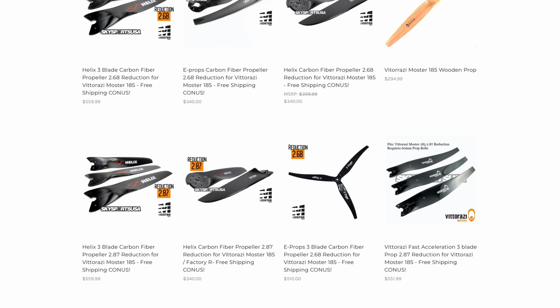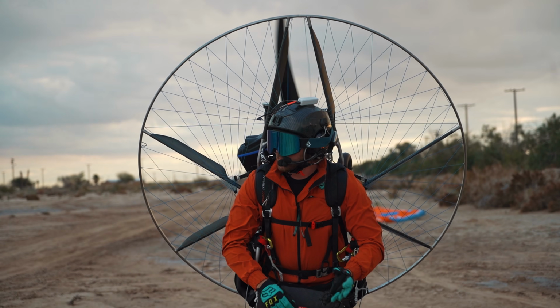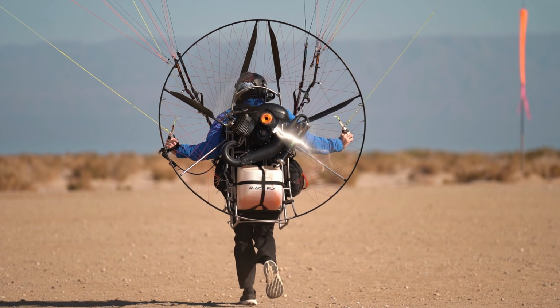When it comes to props, there's a handful of different things to take into consideration. Firstly is size. You've got things from as small as 120 to 125, 130, 135, 140. Generally speaking, as you get a larger propeller, you get more thrust. It also typically is more efficient, which means you burn less fuel.